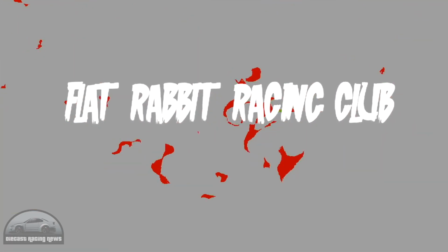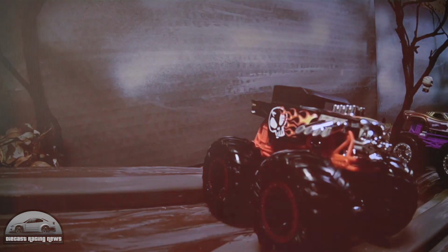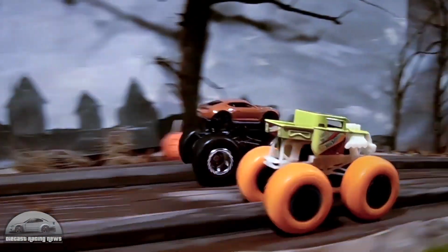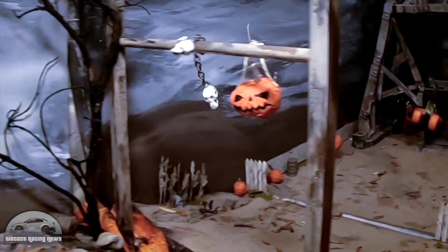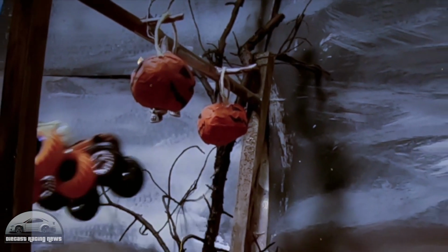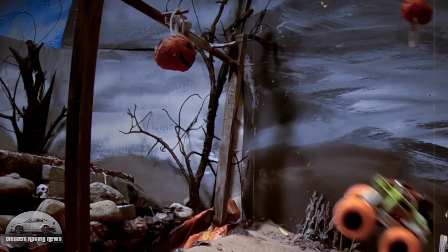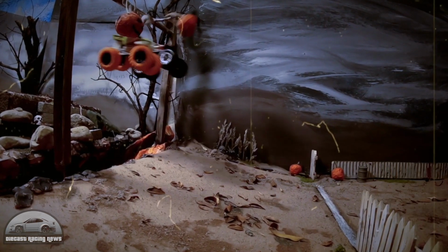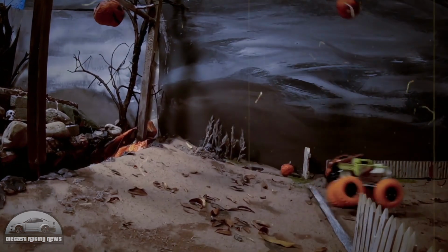Then we head over to Flat Rabbit Racing for monster trucks, and this was great. I love this Halloween themed track. It's just so awesome. And then they come down and they have to hit the big jump, get the skulls or the pumpkin, and then cross the finish line first. Yeah, Flat Rabbit do some awesome stuff, and I love that they build all these random small tracks for all these different events. It's really cool. Oh, absolutely, mate. That's why we love Flat Rabbit.